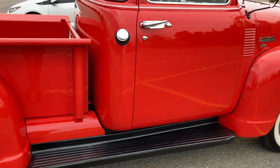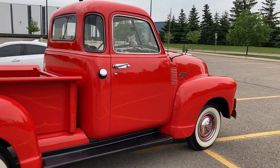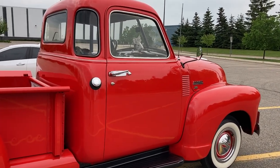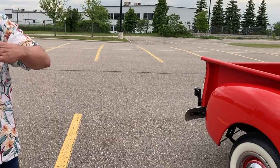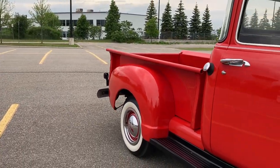Oh, it just makes you smile. It kind of reminds me, it's like fire engine red. Yeah. And it looks like a fire engine. I have a 1949 fire engine siren, but it's 12 volts, so I have to have a little 12-volt setup, and I'm going to put it in here. That'd be amazing. Oh, I love it.